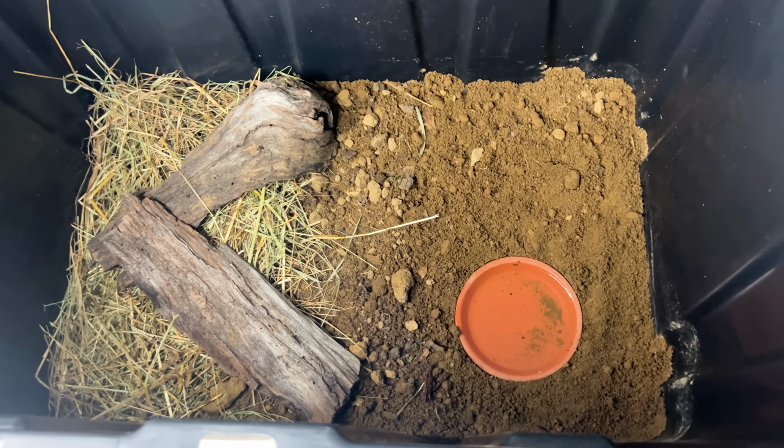But remember, with lighting, you don't need that full spectrum if you're going to be keeping them outside at least half the year. And the 2 tortoises that are going in here have spent April, May, June, July, August, September, October, and now part of November outdoors. So they're only gonna need a little bit of heat to get through the winter. Let's go get them.